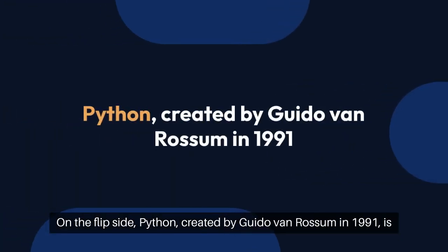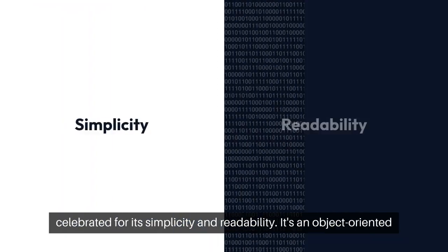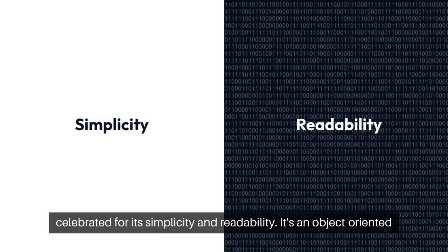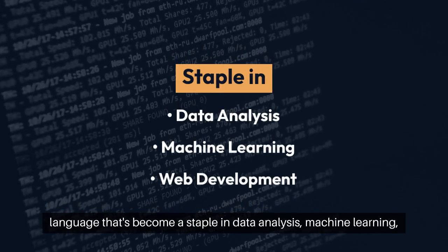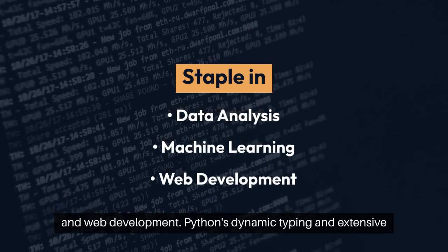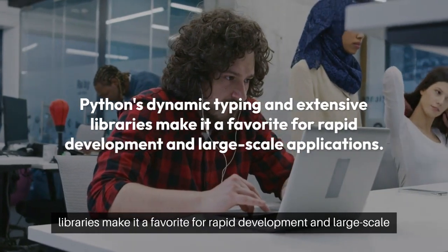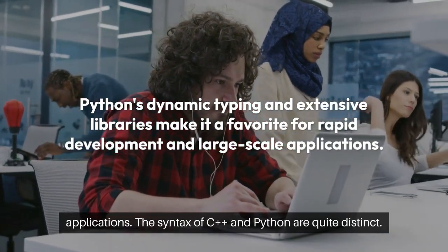On the flip side, Python, created by Guido van Rossum in 1991, is celebrated for its simplicity and readability. It's an object-oriented language that's become a staple in data analysis, machine learning, and web development. Python's dynamic typing and extensive libraries make it a favorite for rapid development and large-scale applications.